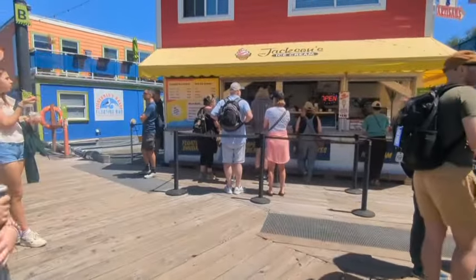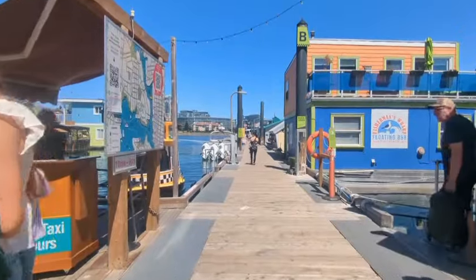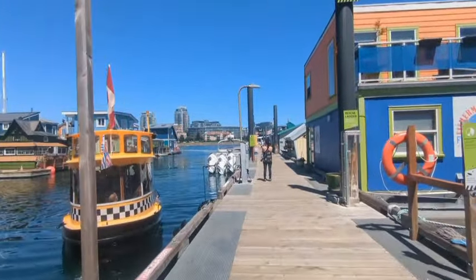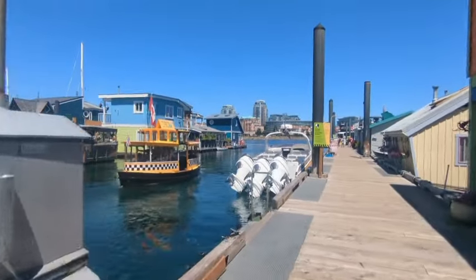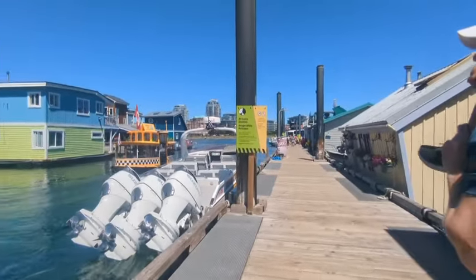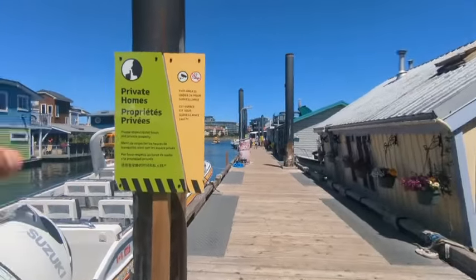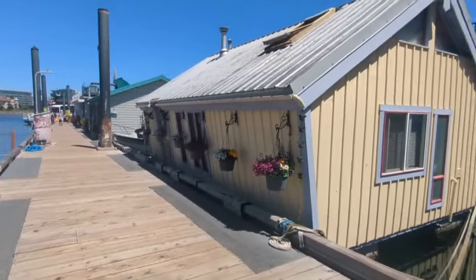These are the businesses that you can find right here in the Fisherman's Wharf. There's the eco tour, the taxi boats, different restaurants and shops as well. So anything of your delight. Of course, the reason why we went here, the floating houses. This is the main reason why we went here, to see these beautiful houses.